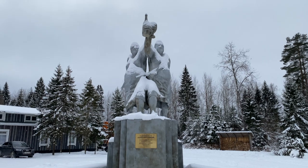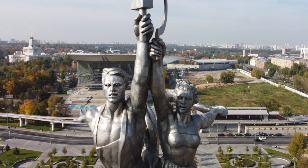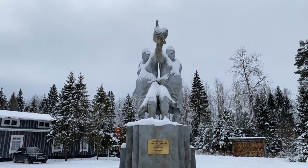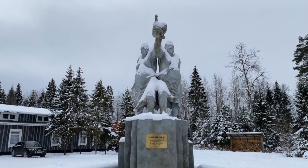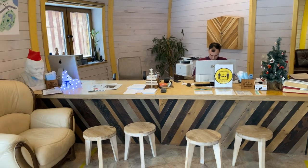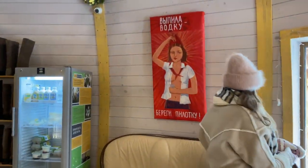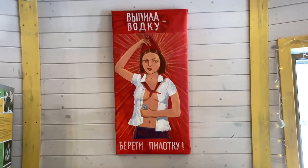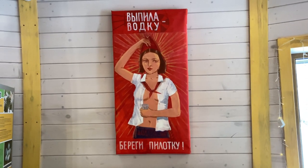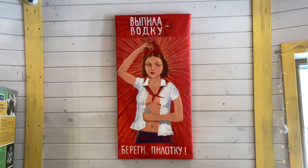This statue reminds us of a famous Soviet sculpture, the Worker and Kolkhoz Woman. But instead of a hammer and sickle, these two have a bottle and a glass. To be honest, to me, it looks even a bit offensive. And this is the reception, and it also has some Soviet relics. But the most interesting part is this banner. You know that the Soviet Union was very famous for its propaganda banners, but this one is absolutely anti-Soviet. Just in Soviet style, it says, if you drink vodka, take care of your pussy.